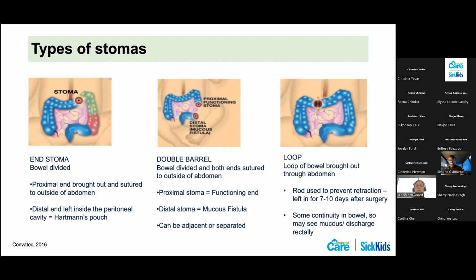After surgery, there may be some continuity in the bowel, so you may see some mucus and discharge rectally. We always tell our families that despite the indication for creation, if they have an anus and are still able to expel through the rectum, they may see rectal discharge, and it is normal. If there was infection or contents left over distal to the stoma, that may take some time to expel from the body, so they should not be alarmed if they still have stools distally. Sometimes they may need an irrigation to clean that out, but if this is an ongoing concern for your clients, please let us know, and we can sometimes help them get those irrigations started.